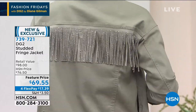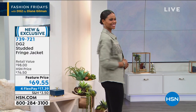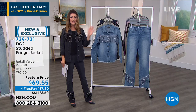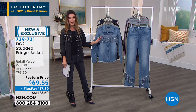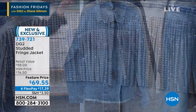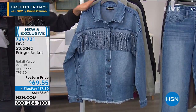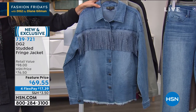Let me tell you, I did do a little searching before the show to see all the designers and what they're doing in fringe. This is an incredible value for what you're getting today. You're getting a beautiful classic denim stretch. I'll go through the colors so you can shop this one quickly. This is our Friday feature. It almost always sells out at the top of the hour.